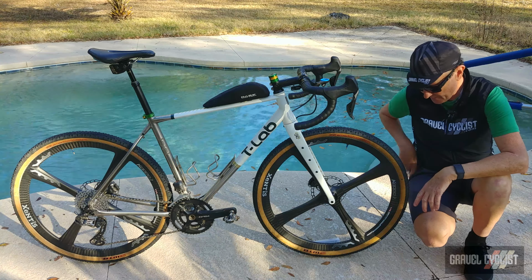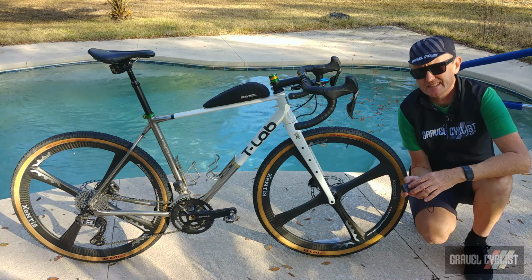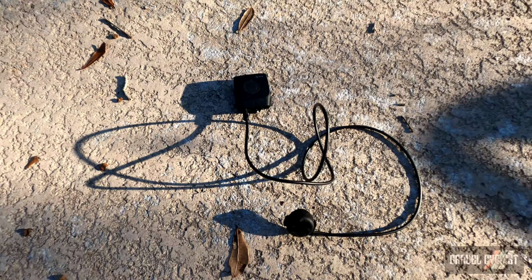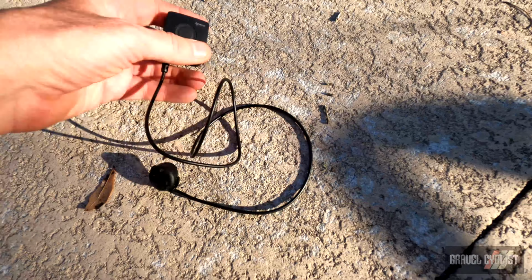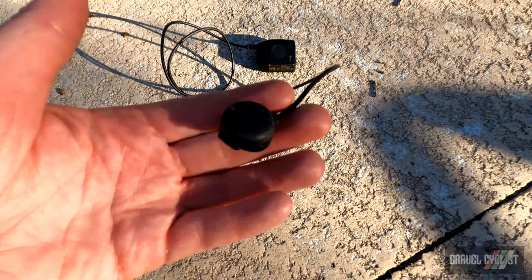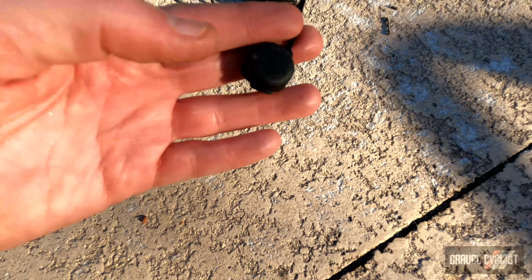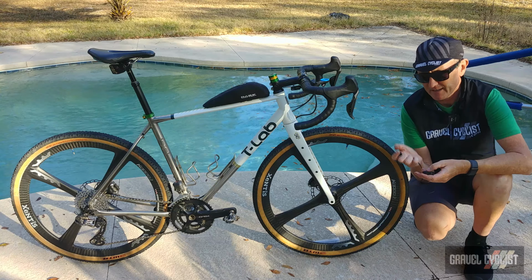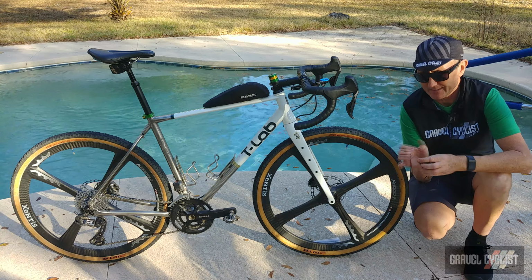Hold on a second as I whip this out of my pocket. This is a blip box by SRAM. It is a wireless controller. It is designed typically for time trial bikes, and here is a single shifter, a blip. There are 4 ports in total. I'm only going to use one, and that will wirelessly control the activation of that seat post, dropping it and raising it. Brilliant.